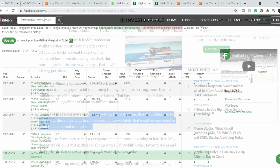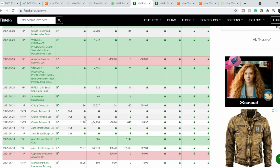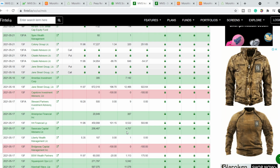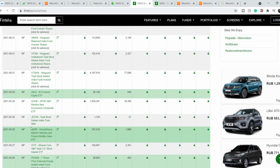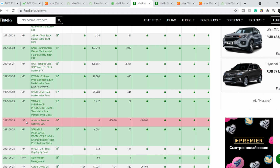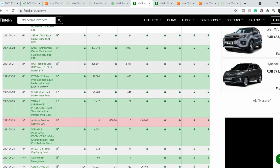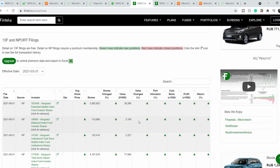Let's continue with the institutional investors. As you can see, we have more green lines than red ones. This means companies are still buying the stocks of MVIS. And you have to be extremely cautious, because we have NP filings and 13F filings. 13F filings could be made 45 days before the current date, and NP filings could be made 60 days before the filing. So we might have quite outdated information, but nevertheless, long-term holders still believe in this company, and I also think that this company will have massive gains in a matter of a couple of years.